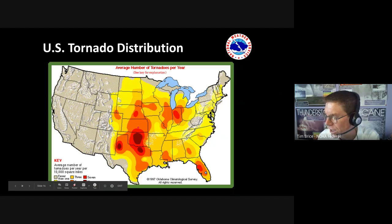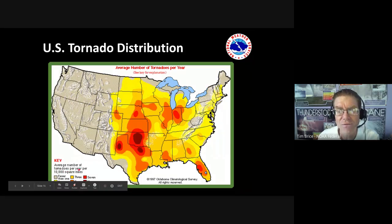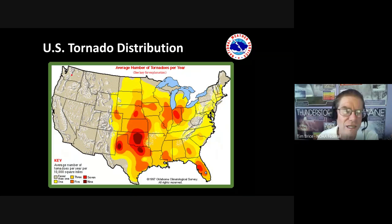Now, if you're looking at this map, it may look like they don't get any tornadoes out here in western New Mexico or Arizona. They don't get enough to get colored on this map. You see that gray color is fewer than one, and that's per 10,000 square miles. On average, where I work, we usually get one tornado a year. Because believe me, California gets about 11 tornadoes a year. Oregon and Washington, they usually get 2 or 3 tornadoes.